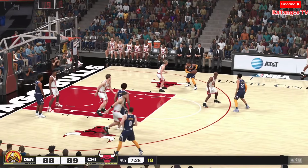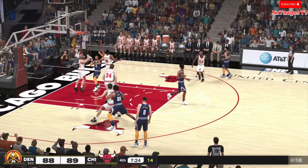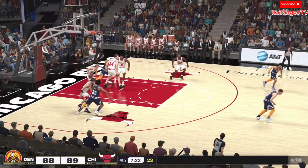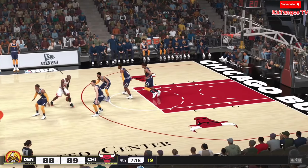Murray with it. Here's Westbrook. Can't get it to fall. There wasn't a lot of resistance there at that rim. He just tricked off a little bunny.